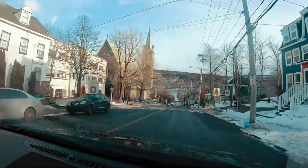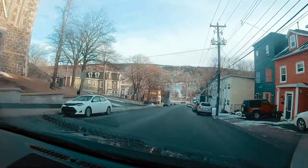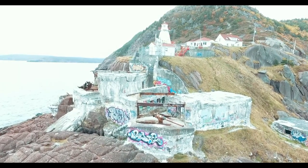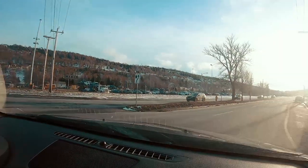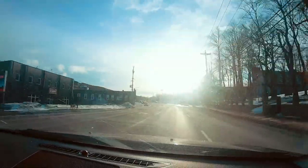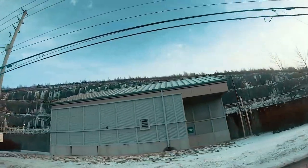Apart from some family dwellings, Fort Amherst consists of a man-made harbour, a lighthouse, and the remains of gun emplacements built during World War II to defend against German U-boats. Wow! So, that's where we are going right now. Check out this view.